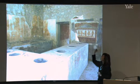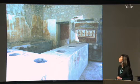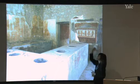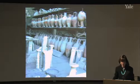The Romans were never far from their state religion and their family religion, and you can also see a nod to the gods over here. There's a shrine with some of the representations of the household gods, even in this fast food emporium.